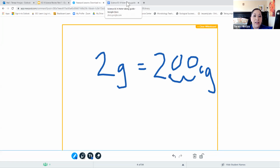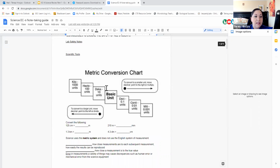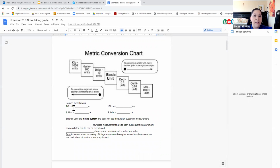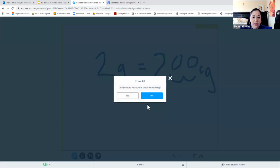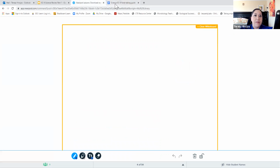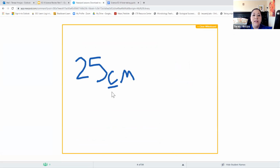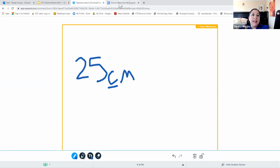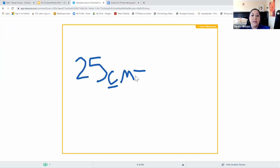So on your note taker, there are some practice problems there. If we try that first one, I have 125 centimeters. Let me clear this out. So we've got 25 centimeters. Because of this C here, that's telling me that I'm going to start on the centi. And then it's telling me that we're going to be going all the way to the meters. So I'm starting here and I'm going to move 1, 2 to the left this time.